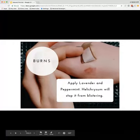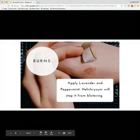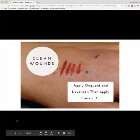Okay, burns. I mentioned lavender is one of my favorites for burns. That's always my go-to. Helichrysum is also great, and helichrysum will actually help prevent the burns from blistering. Lavender and peppermint can be used together. You would want to, again, dilute these, but the peppermint is extremely cooling. So think about a burn and it being kind of cooling, and then the lavender is extremely soothing. So those are really good options to use.